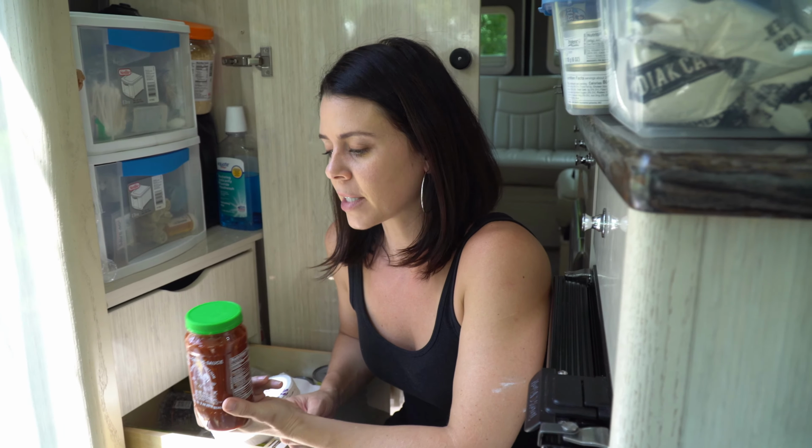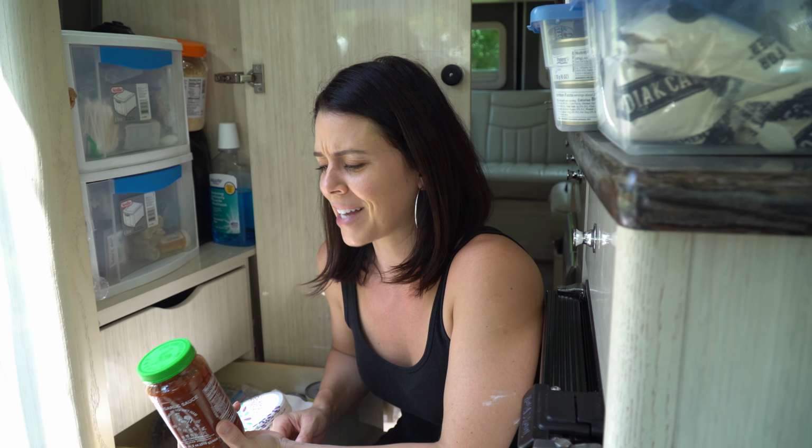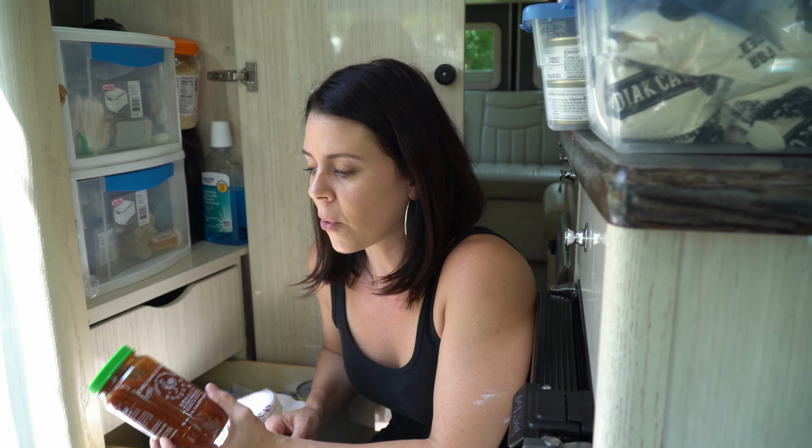Condiments. I love my condiments. You gotta find healthy condiments that make your food taste good. So here I have chili garlic sauce. I have had this for a long time because I won't open it up until my sriracha is gone. And you can only open so many condiments at a time while living in a van because one, your fridge space is limited, two, your pantry space is limited, so one at a time is good.